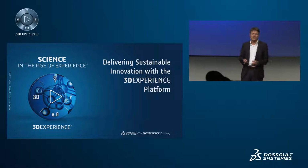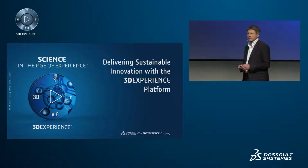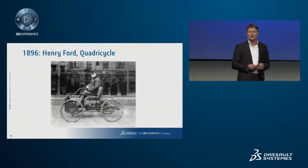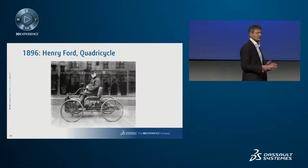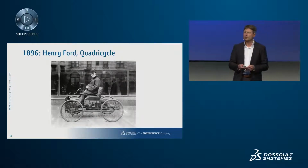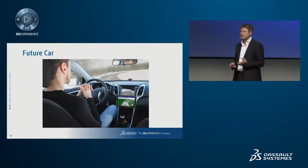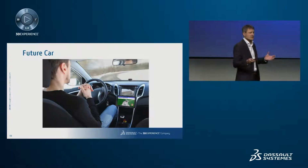Just a 4-hour drive from here is Detroit. There, Henry Ford developed one of the first vehicles with a gasoline engine more than 100 years ago. So he created an impressive invention recognized across the world. But being an innovative car maker today is much more complex. Future cars need to be able to drive autonomously. So you need a lot of innovators from different disciplines to develop a modern car.